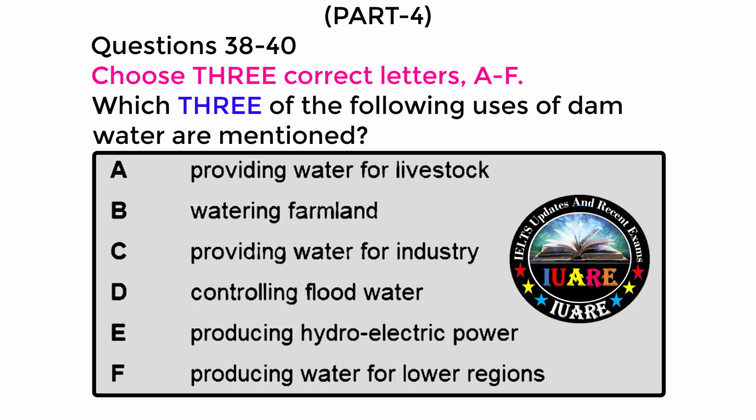That is the end of Part 4. You now have 1 minute to check your answers to Part 4. You would now have 10 minutes to transfer your answers to the answer sheet.